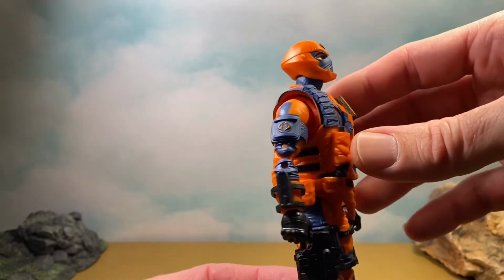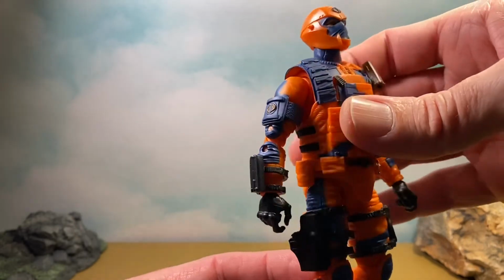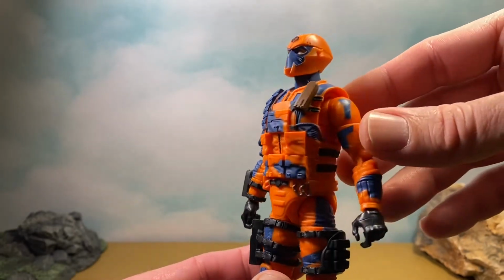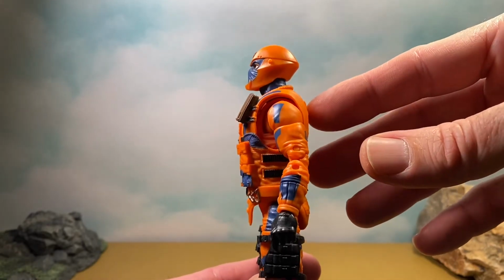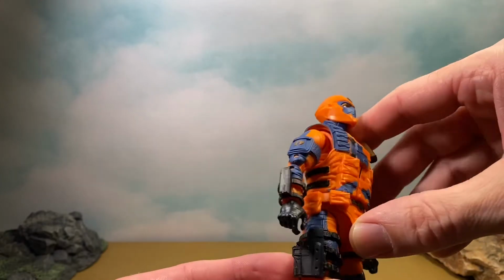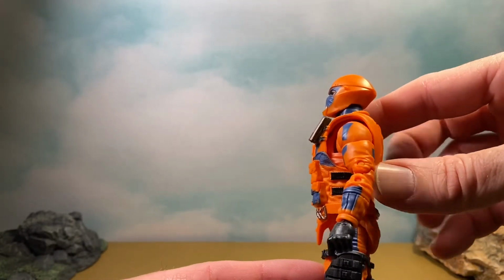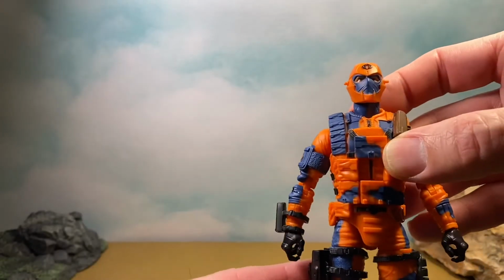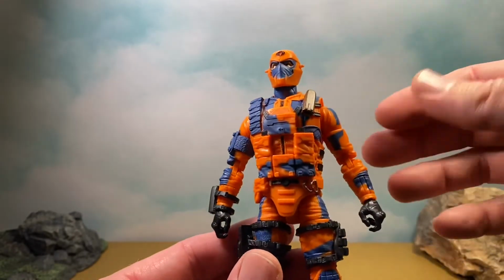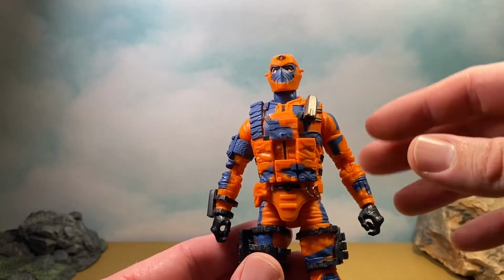So please let me know in the comments if I missed something or if you know if these arms are from another figure, because I couldn't find them unless I missed one of my figures. I'm not sure about what's underneath the vest. Unfortunately, they make these so you can't take them off unless you cut them. I guess I could boil him and take him apart, but I'm not going to do that. But I think he looks pretty good. I really do like the brown here to set off the orange.